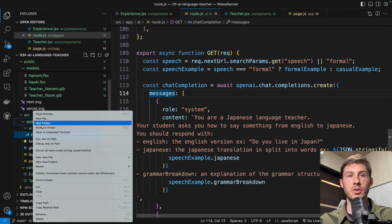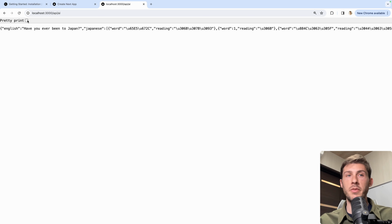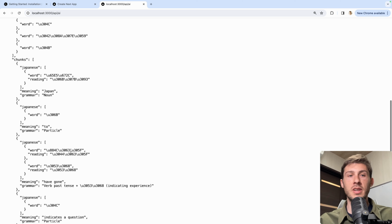Okay, I need to create a subfolder named API and then put our AI folder inside it. Let's try again. It's fetching the API, and we have the answer from OpenAI. I can use pretty print. Have you ever been to Japan? I have the Japanese, but the characters are not displayable here, but it will work inside our front end. And we have the response as expected.